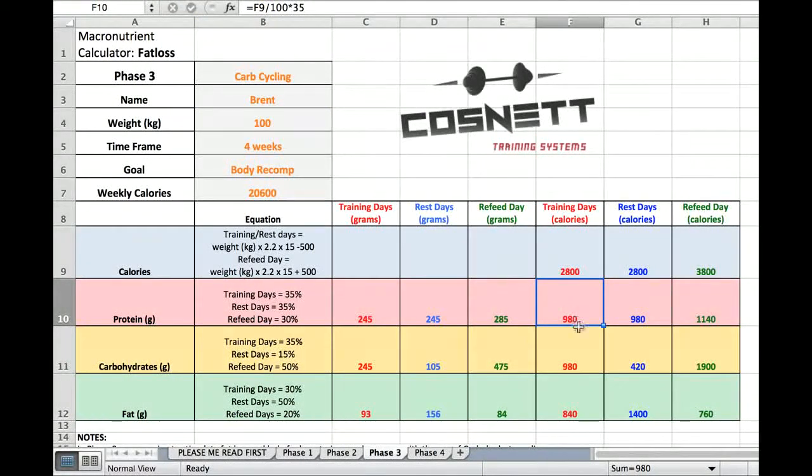And then obviously we've got the percentages here of each macro. So you can see here on training days, we've got 35%, 35% and 30. Carbs on training days are 35, and on rest days 15. So on rest days, we want to have less carbs, like I said, to maintain that insulin sensitivity, and that also means we're going to have a lot more fat. So on rest days, we're going to have fat at around 50%, which is quite high, but that's because we want to keep our body sensitive to carbohydrates. So we're going to have most of them on training days.